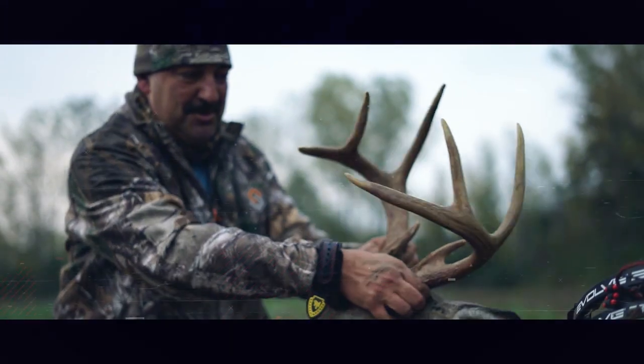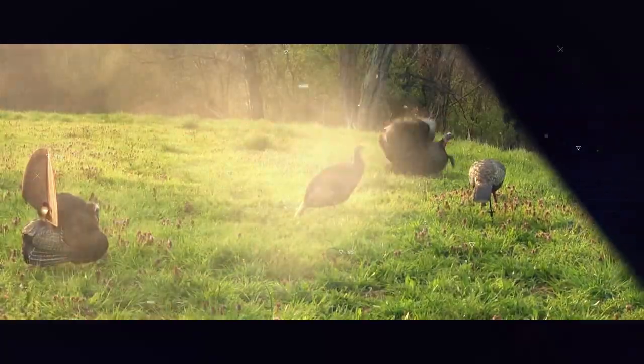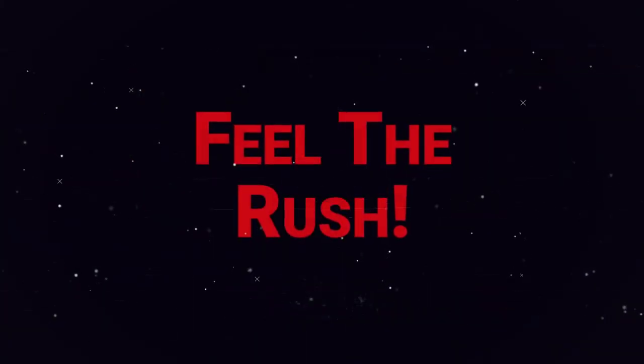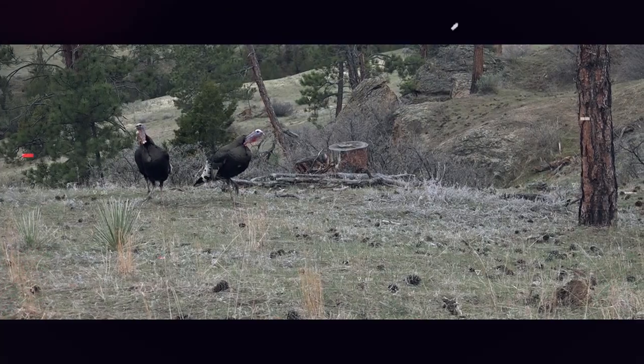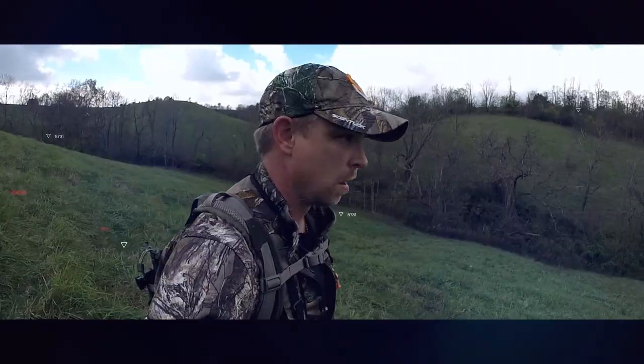Awesome New York buck. We're taking a great buck back to New York. Got a really nice buck. Craziness. He's down. What a buck. My rush. Wow, that's a monster. He's a really good buck. Oh my God.